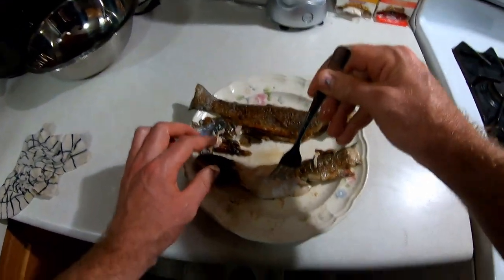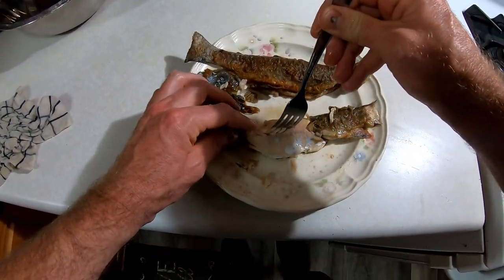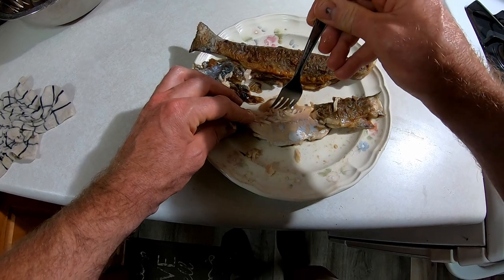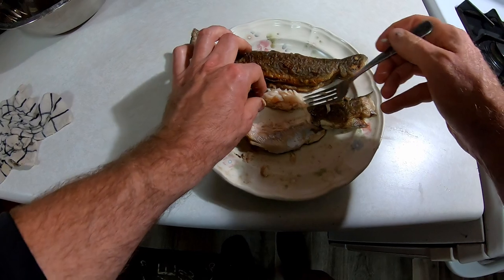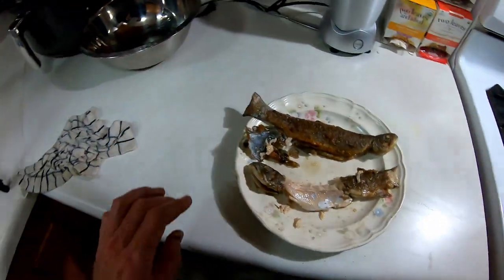You got the skin peeled away. Kind of see how it just pulls up and out of that bone. Just like that.